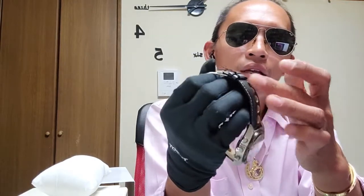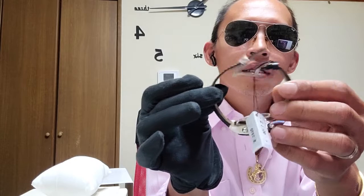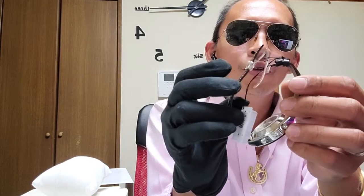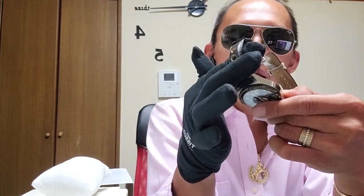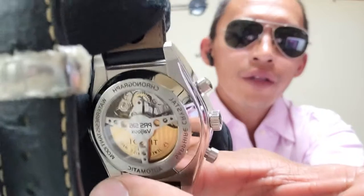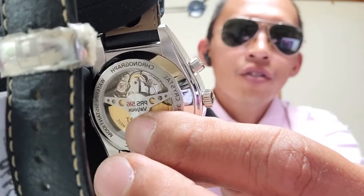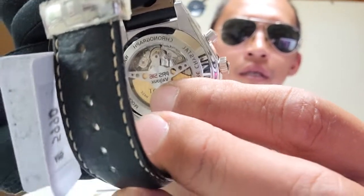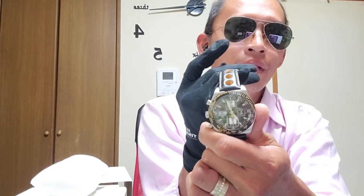So it's a vintage one, and we have also, as what I mentioned, a leather strap with a double fold clasp lock. So no need for a buckle. All you have to do is snap it, then wear it. So what else? By the way, just to flex it further, if you can simply notice in the center, it says PRS 516 VALJOUX. Right, a signature for its model, and it has 25 jewels on it.